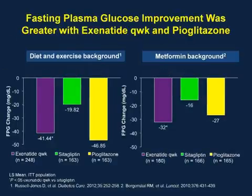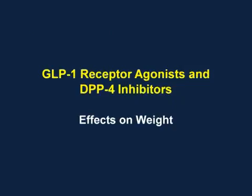In this slide, you're going to see fasting plasma glucose between exenatide once weekly, sitagliptin, and pioglitazone. On the left-hand side is diet and exercise background, and again, you see a nice reduction of fasting with pioglitazone, the most important one, followed by exenatide and followed by sitagliptin. The difference, 46, almost 47 with pio, 41 with exenatide, and only 20 with sitagliptin. In a metformin background, exenatide was much better at lowering the fasting, 32 milligrams, versus 27 of pio versus 16 with sitagliptin.